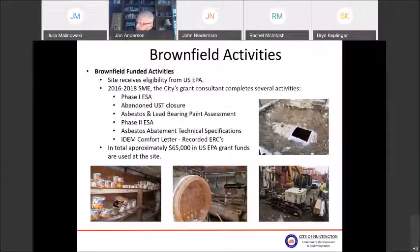At the end of the day, though, the city was able to parlay about $65,000 in those Brownfield grant funds for use at this site. And so while that's significant, John will talk a little bit about this, closing that funding gap between Anderson and the city and some of the other resources we had to finance and fund this project to get it off the ground. We were scrapping for dollars, and every little one counts.